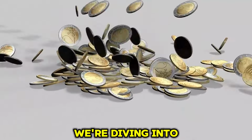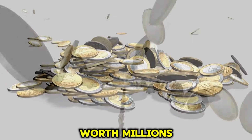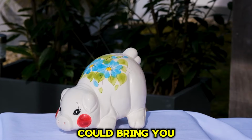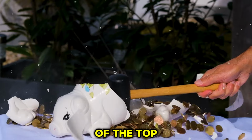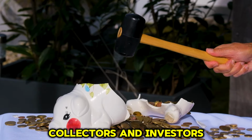Today, we're diving into the fascinating world of ultra-rare Lincoln pennies, some of which are worth millions. That's right, these small 1-cent coins could bring you some of the biggest returns in numismatics. We've compiled a list of the top 20 most valuable Lincoln pennies that have stunned collectors and investors alike.